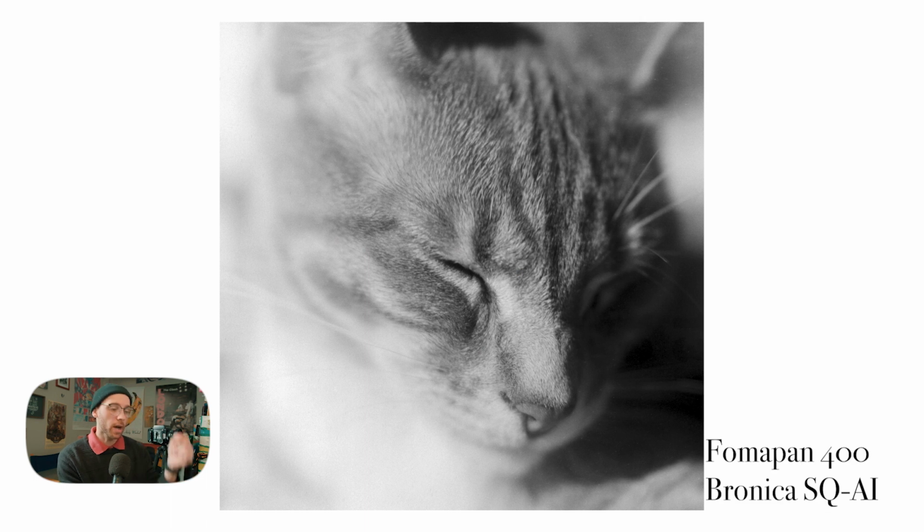There's been a lot of Kodak going on. There's been a lot of stuff shot on the Mamiya RB67. So I wanted to show you something a little bit different. This was shot on the Bronica SQAI, and it was shot with Fomapan 400, which is something that I don't shoot very often.